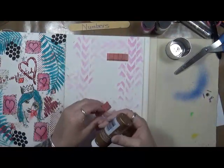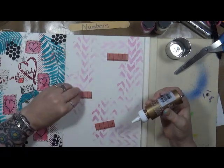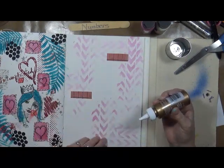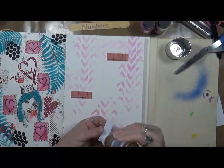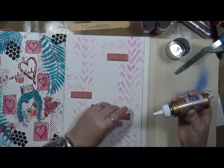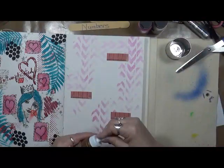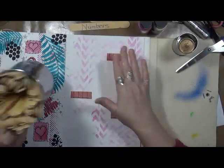Number. These are so cool to do. I never know what they're going to end up looking like. You just never know. All right, so there's numbers. Top. Okay, next.